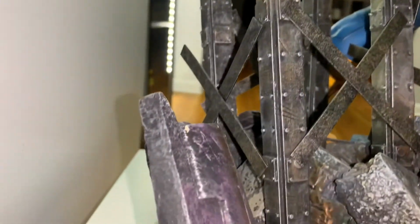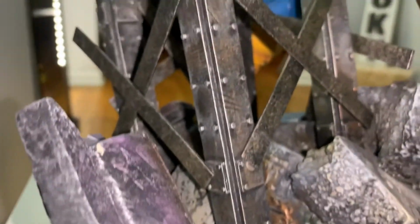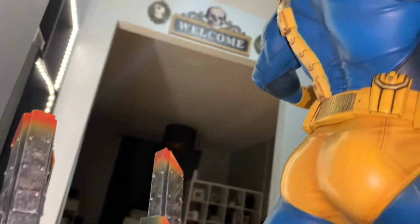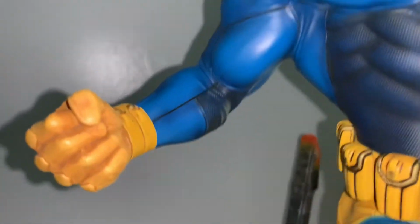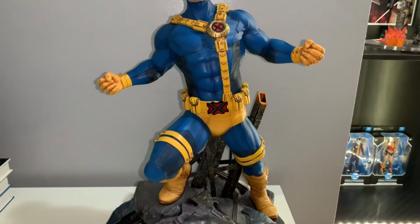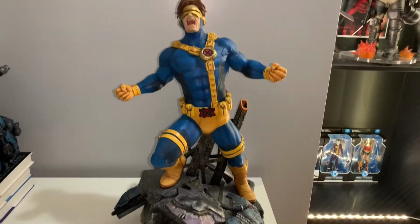Also, the other portrait, the original portrait it comes with, part A. I do prefer part B, as part A, where he's kind of using his optic blast, makes him look like he's leaning a bit. This is also lean, but I feel like the statue stands a bit taller with option B. And there he goes.